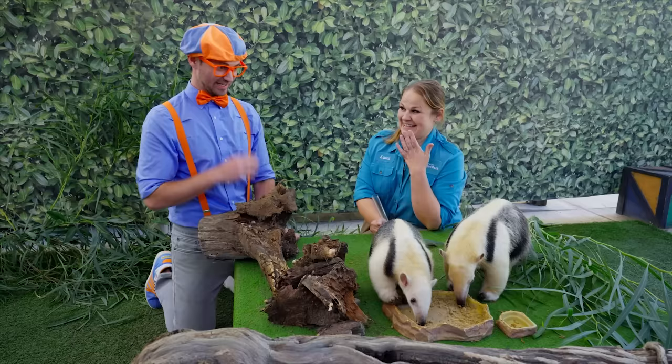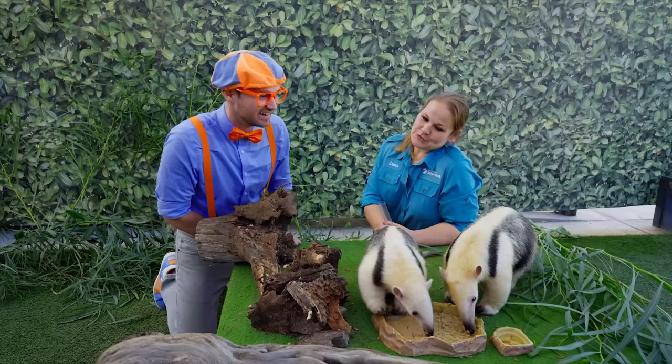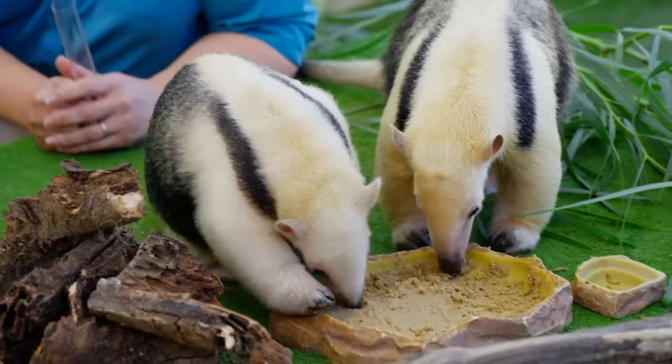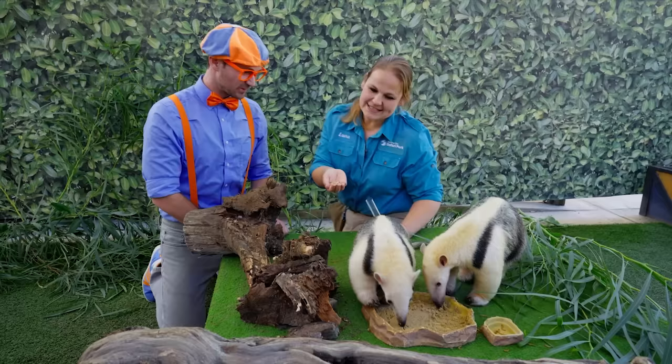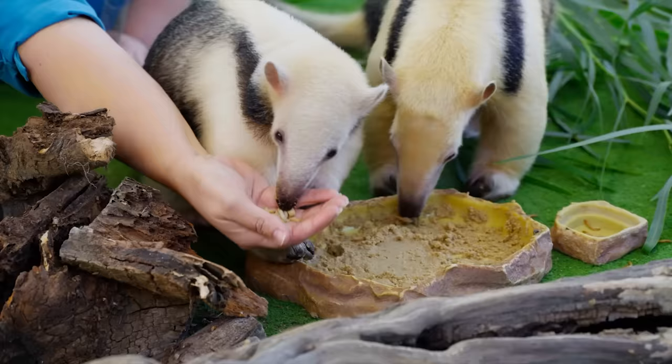Are they stinky? They are really stinky. They actually can smell a little bit worse than a skunk. Really? They're known as the stinkers of the forest in South America. That's silly. And what are they eating? They're eating what we call bug soup. So it's one of their favorite things to eat here at the safari park. Oh, so they like to eat bugs and insects? They do. So I have some bugs also. Let's see if they want to eat these bugs. Ooh. Oh, yeah, they do look hungry.